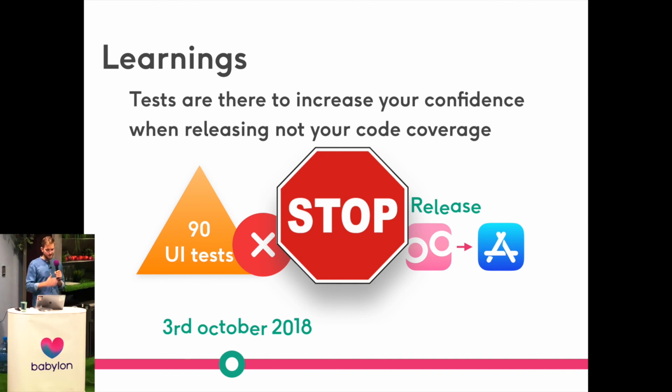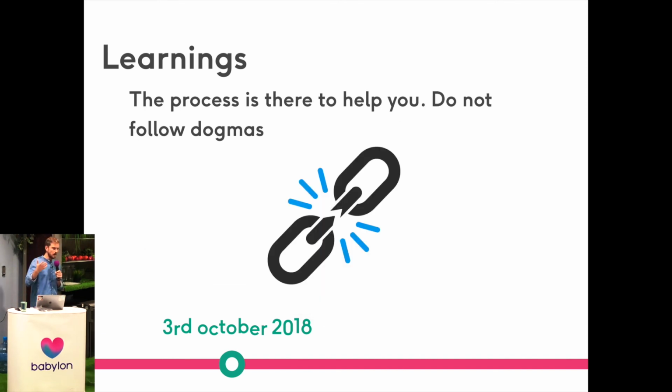And finally, the process is there; you create the process to help you. If at some point you feel that the process is stopping you, just change it. Don't follow dogmas. Just do whatever feels natural and fits your team.